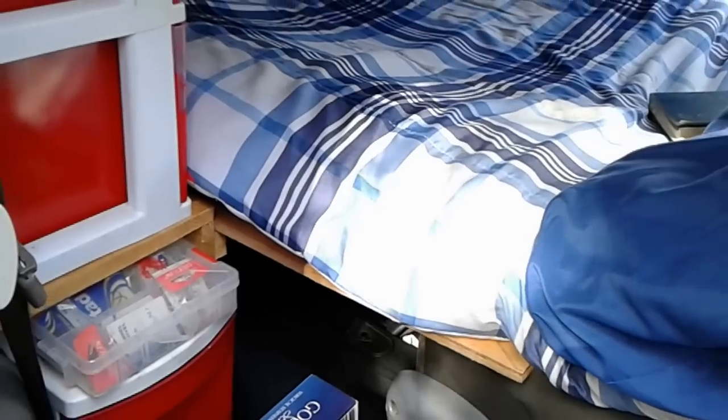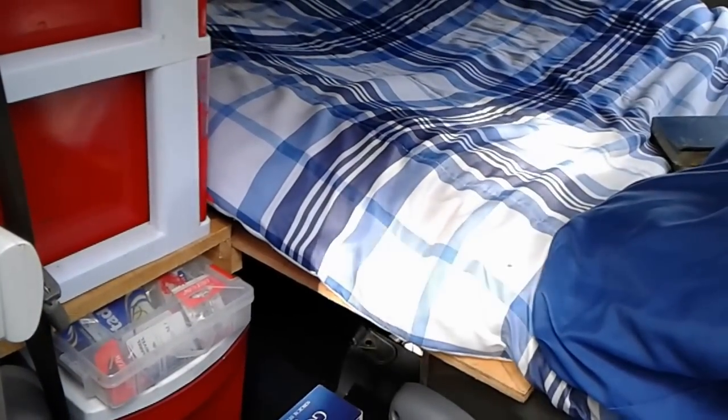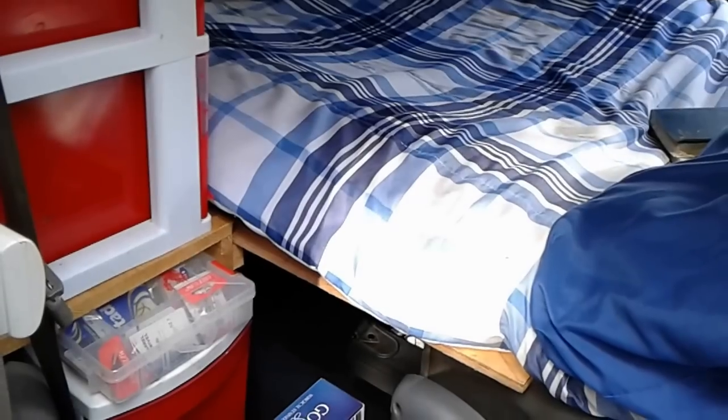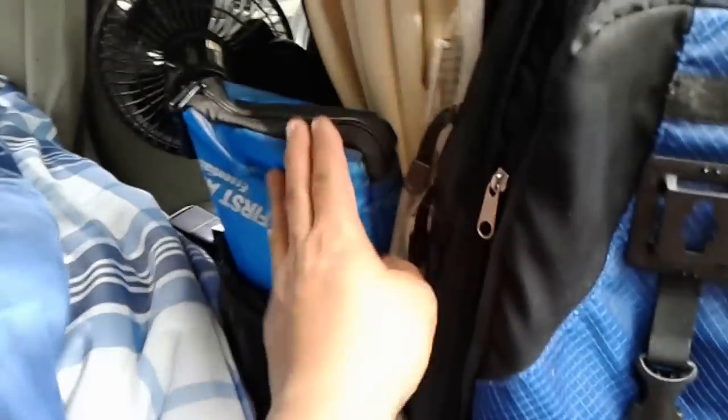I'm still carrying around my inner tube and floaties and life vests, but I'm debating if I'm going to get rid of those because I haven't really used them. And space is at a premium in a small vehicle like this minivan. These are just my various goods, my first aid kit. Got some leaves and stuff from the trees.